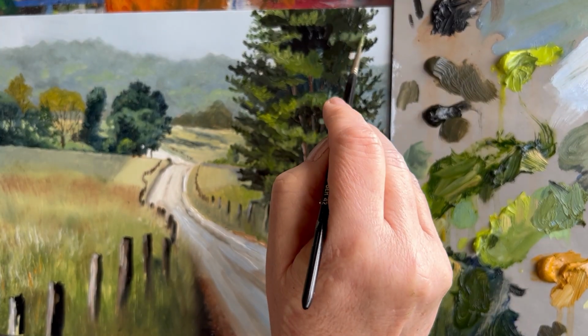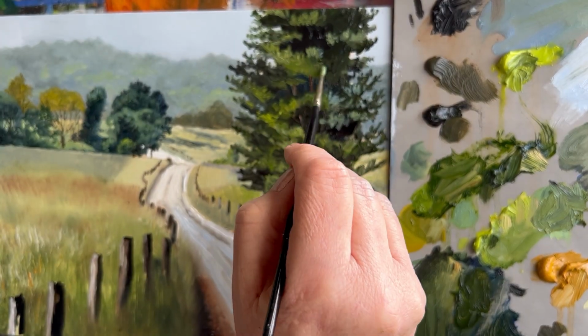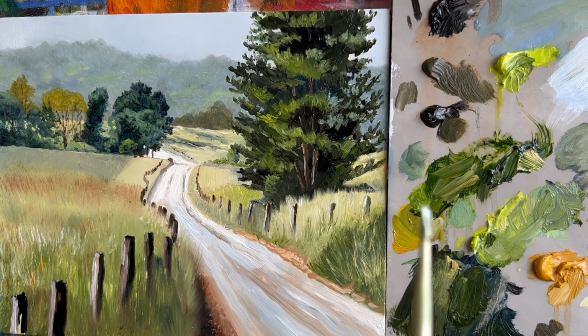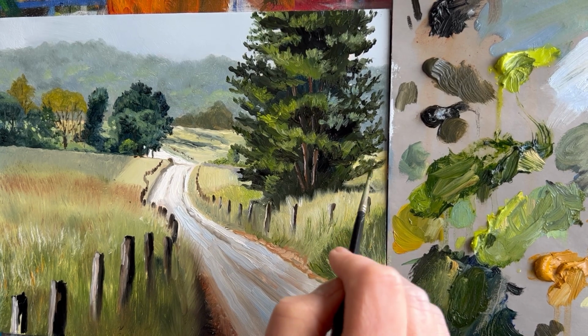Also, leave your detail for the foreground. Don't put as much detail in the background as you do in the foreground, because then you get a really flat painting. But yeah, save your detail and all your fun stuff for the front of the painting. And I'm just kind of popping in little branches and stuff. And folks, we're getting ready to wind it up.